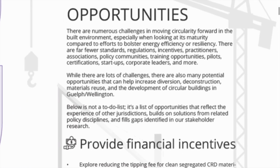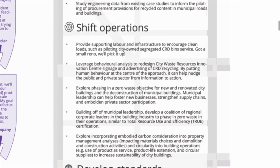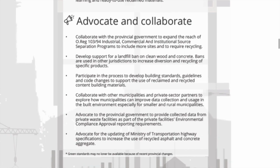Finally, we come to opportunities based on fixing many of the problems identified in the systems map. The solutions are geared towards increasing waste diversion, deconstruction, material reuse, and the development of circular buildings.